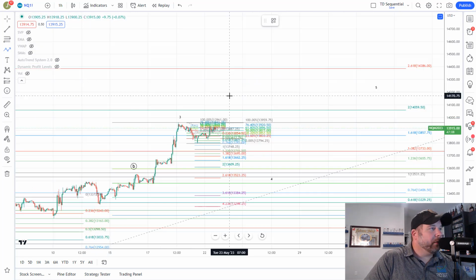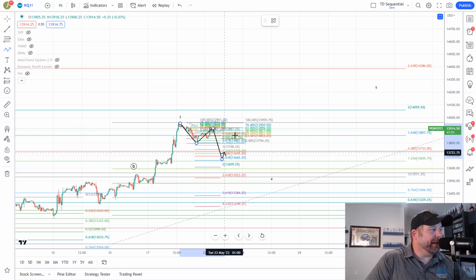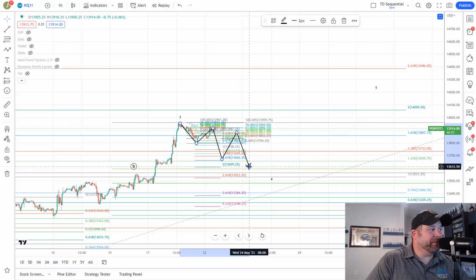Over on the NASDAQ, we would be expecting a move back in an ABC as well, where we get an ABC for A here, and then a B wave, and then a C wave down toward the 13,600 to 13,500 area to complete wave 4. Then we would look for a wave 5 up from there, and the minimum target for this wave 5 would be 14,060, or 14,059.50 to be exact.